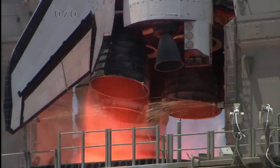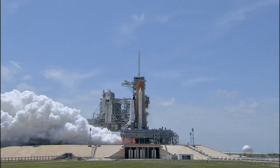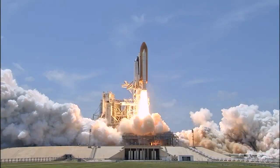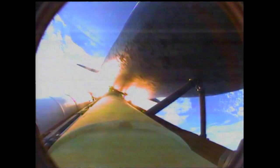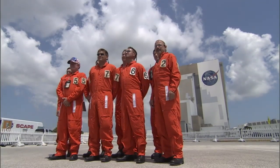Then comes the pivotal moment when the main engines ignite, the solid rocket boosters thunder, and the spacecraft roars off the pad amid billows of smoke and steam. Ground and onboard cameras capture the shuttle's ascent and separation from the boosters and tank, allowing the team to begin analyzing the results before ending a 12-hour day. It's all in a launch day's work for the final inspection team.